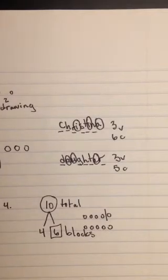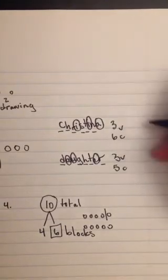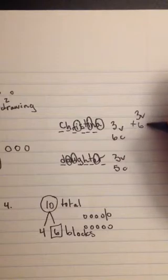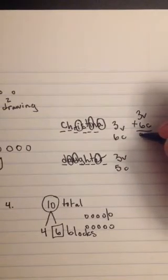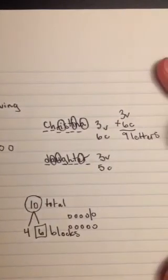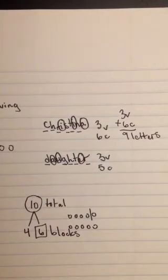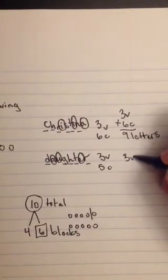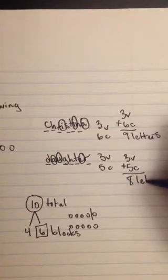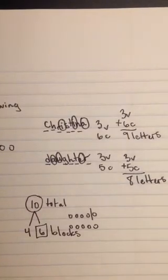And then we're going to write an equation that shows how many we have together. So 3 vowels plus 6 consonants equals 9 letters. So there are 9 letters in my name. And then 3 vowels plus 5 consonants equals 8 letters. There are 8 letters in the word daughter. So that's just a fun little thing that you can do that shows you how to build an equation.